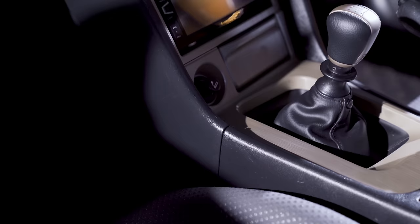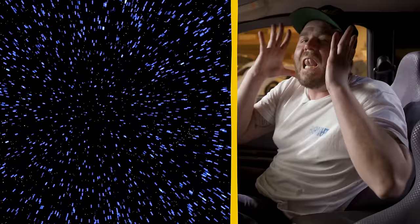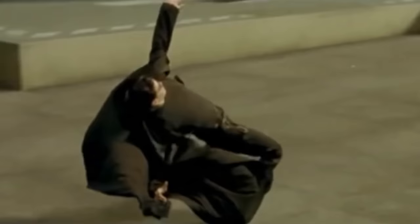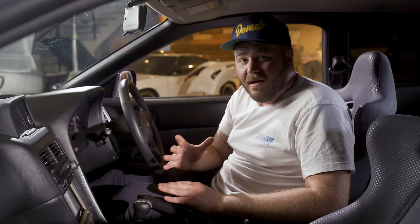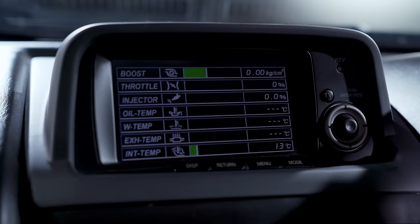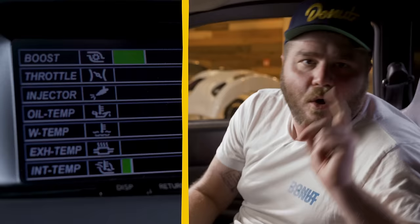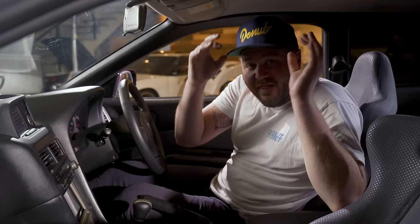Right above the super simple center console is the jewel of the R34's interior, the multi-function display, or MFD, a feature that was light years ahead of its time in 1999, just like the Matrix. And frankly, one of the most underrated parts of the R34, the MFD is this LCD screen with a digital readout of critical engine functions like boost pressure, gas pedal position, fuel injector duty cycle, oil temp, water temp, exhaust temp, intake slash intercooler temp. These are all super useful at the track and super fun when you're just driving around town.